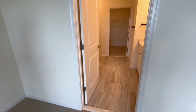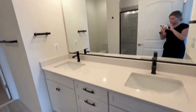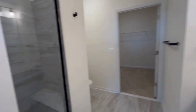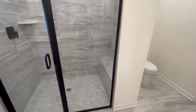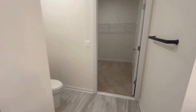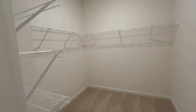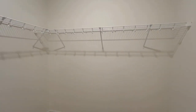And then we've got a great little retreat bathroom back here with a double vanity. And then a wonderful zero threshold shower. So there's no steps into your shower. A nice seat included as well, and beautiful tile surround. And as we step back into the closet, that's nicely sized. We've got lots of wonderful shelving here on the left, and a really nicely sized owner's closet.